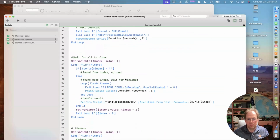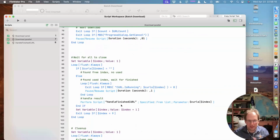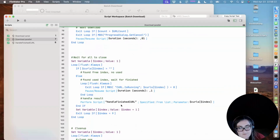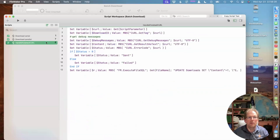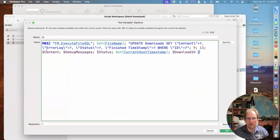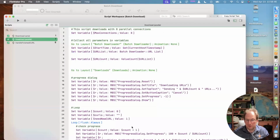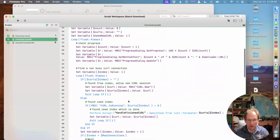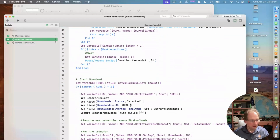So at the end, we have to go through the list. This is a little bit complex because you are doing 8 things in parallel, and this script is just managing. Whenever one is finished, we will run here the handle finished curl script, which does something like using our SQL commands to update the table with the status, the error log, the timestamp, and the actual content. So all in one SQL statement. And so this is the manager who keeps eight curls running in parallel here.